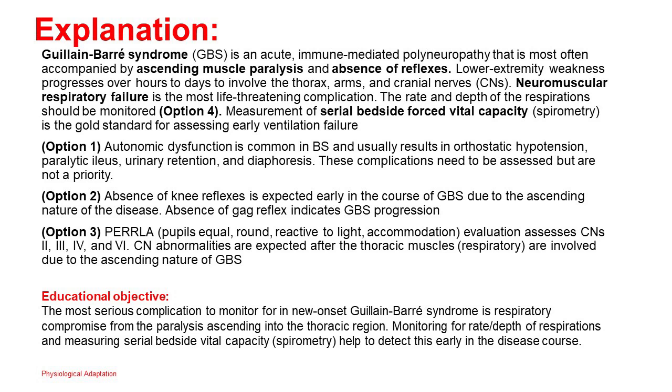Option 1. Autonomic dysfunction is common in GBS and usually results in orthostatic hypotension, paralytic ileus, urinary retention, and diaphoresis. These complications need to be assessed but are not a priority. Option 2. Absence of knee reflexes is expected early in the course of GBS due to the ascending nature of the disease. Absence of gag reflex indicates GBS progression. Option 3. PERRLA. Pupils equal, round, reactive to light. Accommodation evaluation assesses CNs 2, 3, 4, and 5. CN abnormalities are expected after the thoracic muscles, respiratory, are involved due to the ascending nature of GBS.